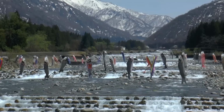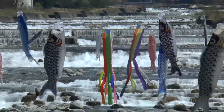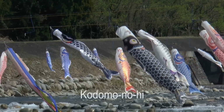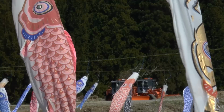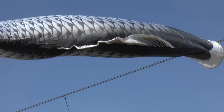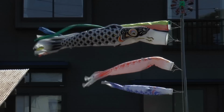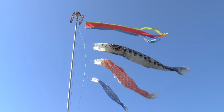Koinobori, or carp streamers, are another symbol of spring in Japan. They can be found flying at the end of April and beginning of May, and traditionally celebrate Kodomo no Hi, or Children's Day, which is a holiday on the 5th of May, the end of Golden Week in Japan. When flown in a set like this, the black carp represents the father of the home, the red carp the mother, and smaller different coloured ones added for each child of the family.